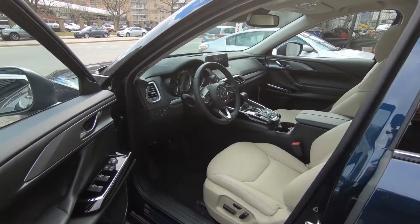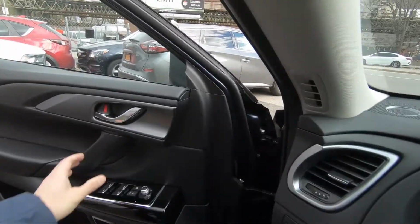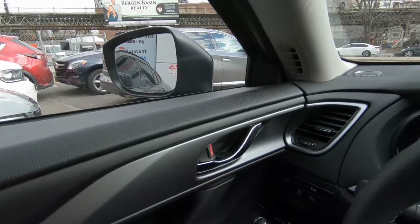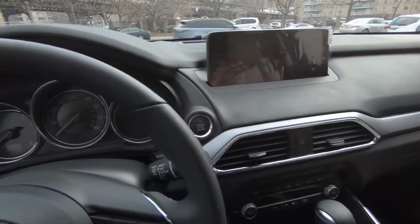This is the biggest SUV offered by Mazda, and it really shows. If we jump inside, as you can see here, very nice solid feel on the door, very premium feel when you close this door. In terms of the quality, a lot of quality in the Mazda cars lately.